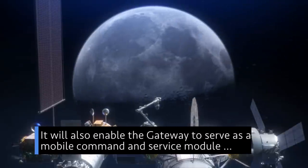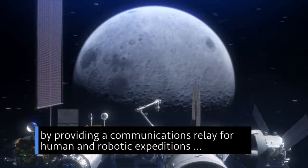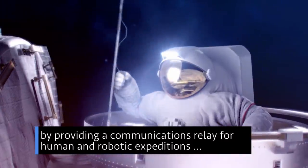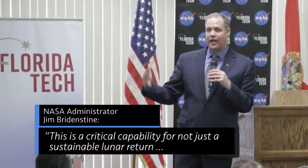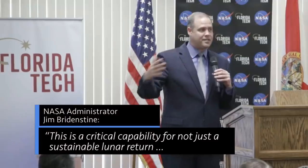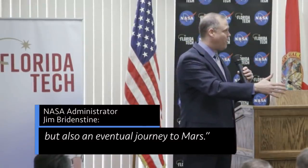It will also enable the gateway to serve as a mobile command and service module by providing a communications relay for human and robotic expeditions to the lunar surface. This is a critical capability for not just a sustainable lunar return, but also an eventual journey to Mars.